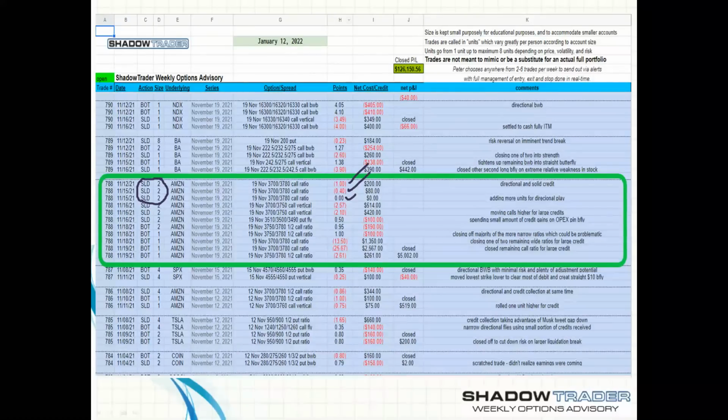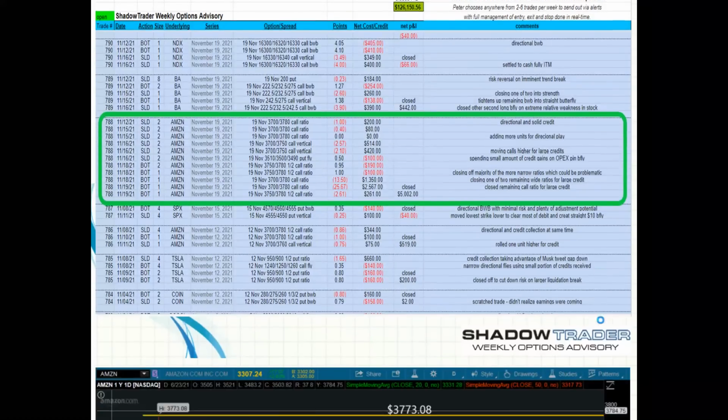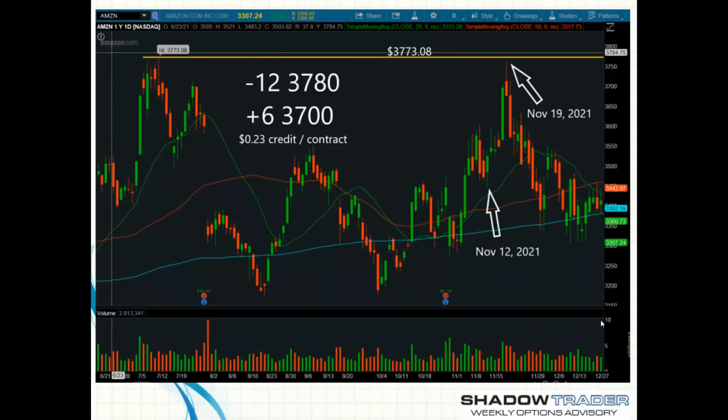All right. Now, why did we do that? What did the chart look like at the time? Let's take a look. Okay. Amazon. Look at the first arrow, November 12th, when we put it on. And what did we say our spread was? 3,700 to 3,780. And let's just take a look at where we're at. Price was here when we entered. Here is 3,700. And we bought 6 3,700s and we sold 12 3,780s.